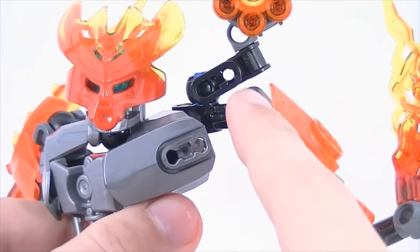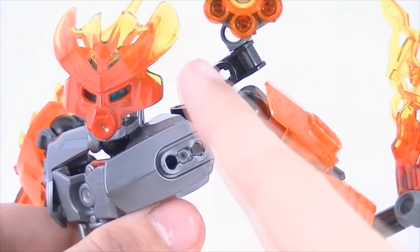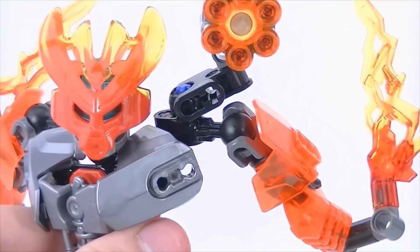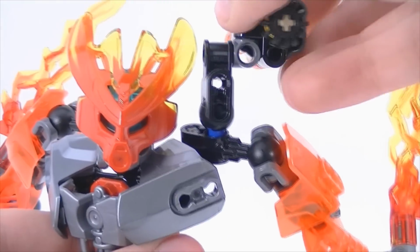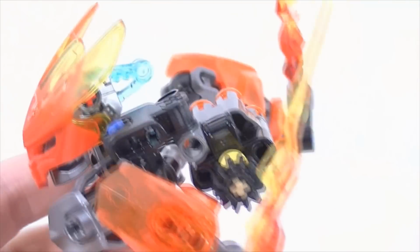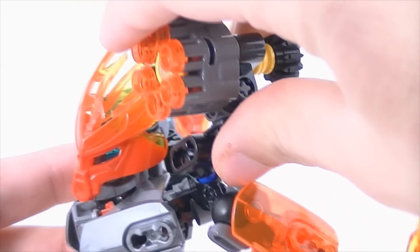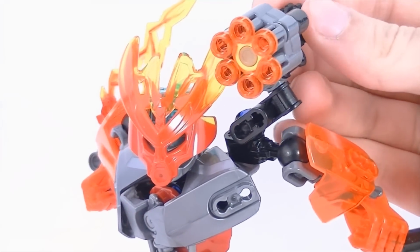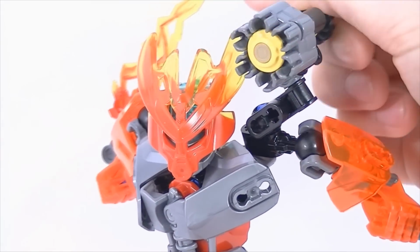Now I think this connection looks a bit janky, but it does mean there's a pivot point and a ball joint that it can move up and down on. You can even bring it around and back to store it like he does in some of the animations. Now you'll notice there is a gear back here. By twisting that, it will launch off the studs.